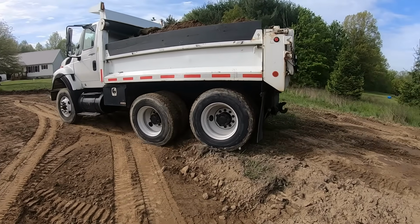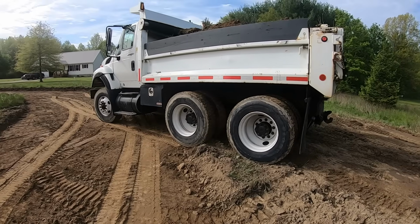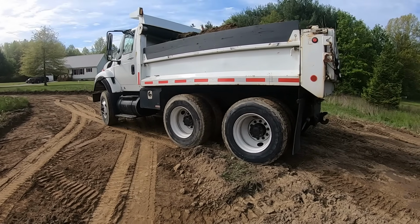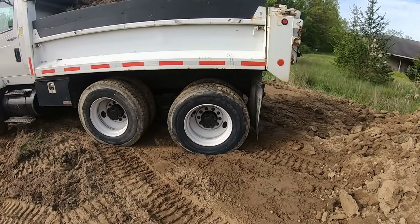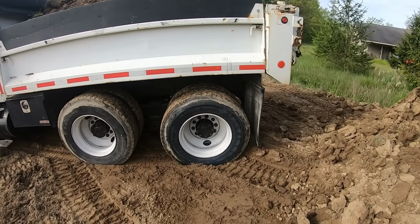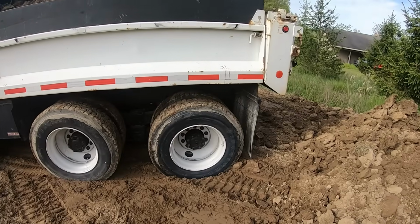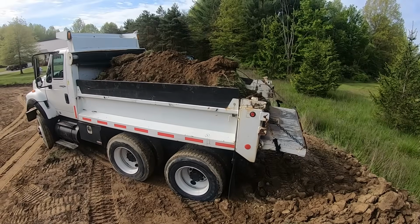No problem. Go ahead and turn to the right a little bit. I want to try and get this pile over towards the property line a little bit more. Yeah, there you go. Now this ground is soft. Keep going. Keep going. Keep going. Yeah, that's probably good. We're just going to run with the tailgate down for a day. You can go ahead and start dumping, Aiden.